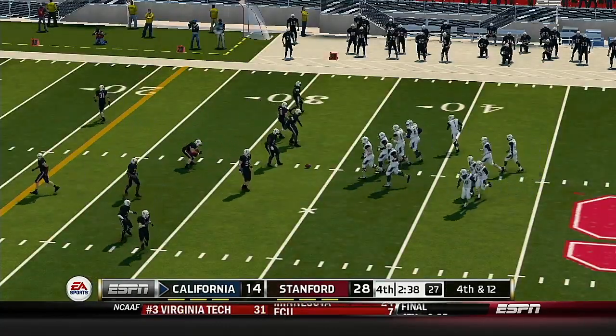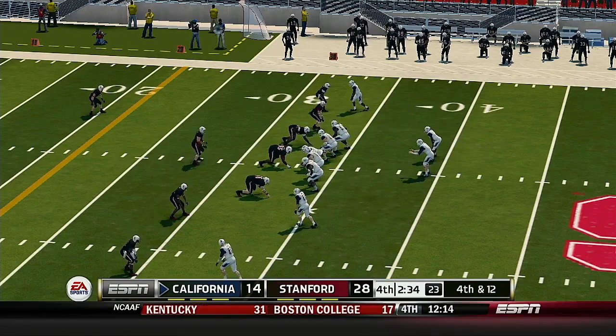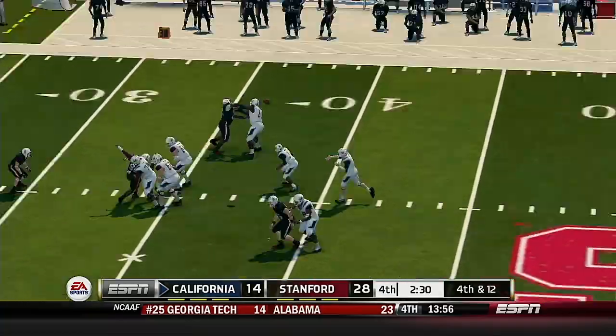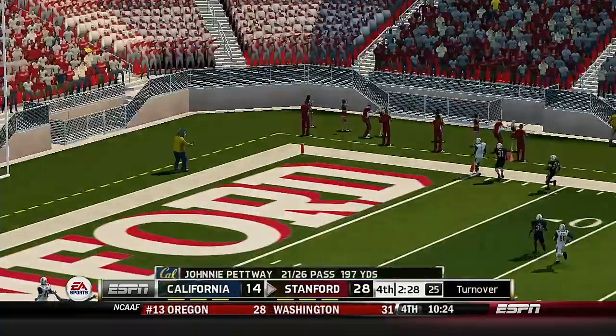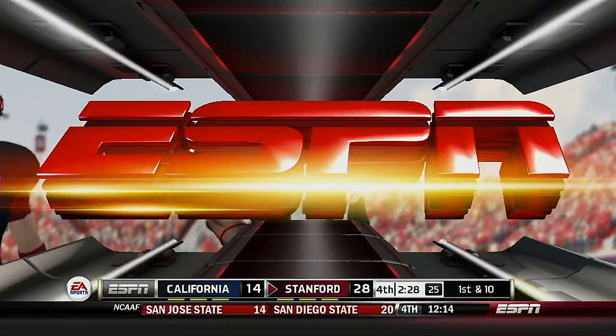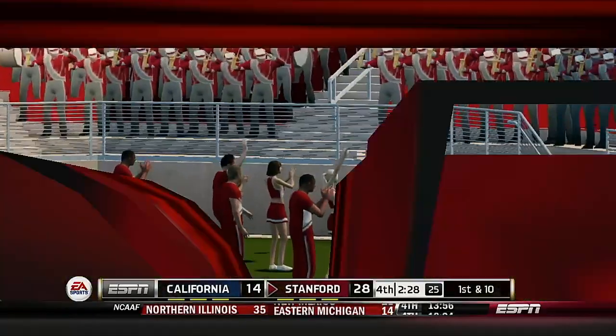Fourth down, and the offense is still on the field. Less than 3 minutes in the game. He's looking for six. When the first down marker is that far away, someone's got to step up and make a play on fourth down. It just didn't happen for him here.